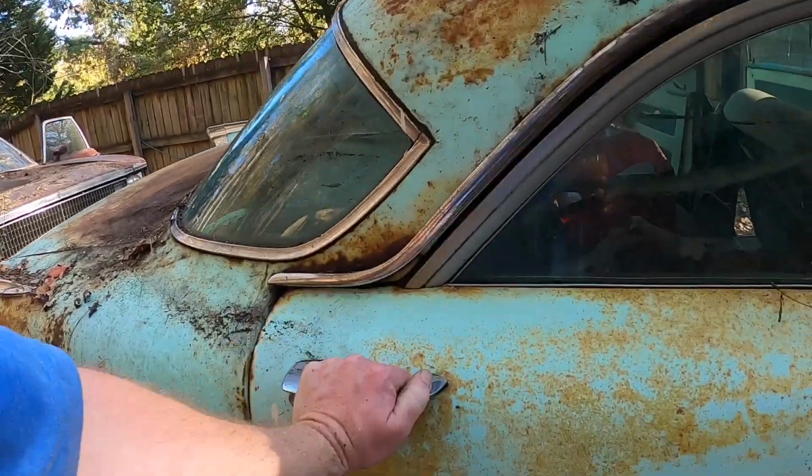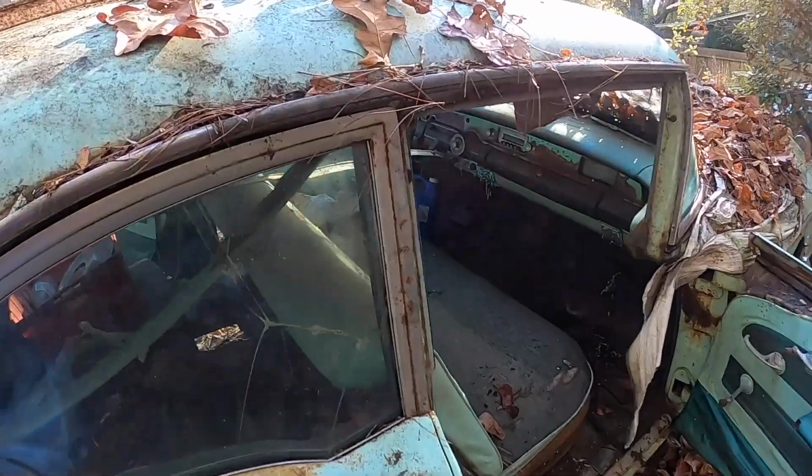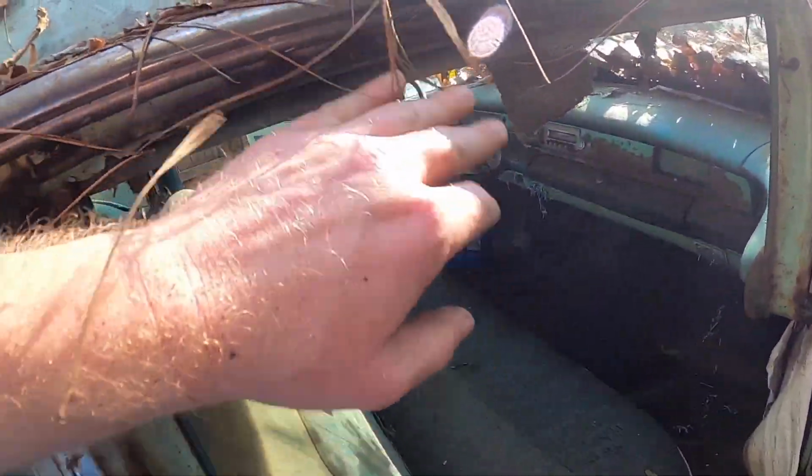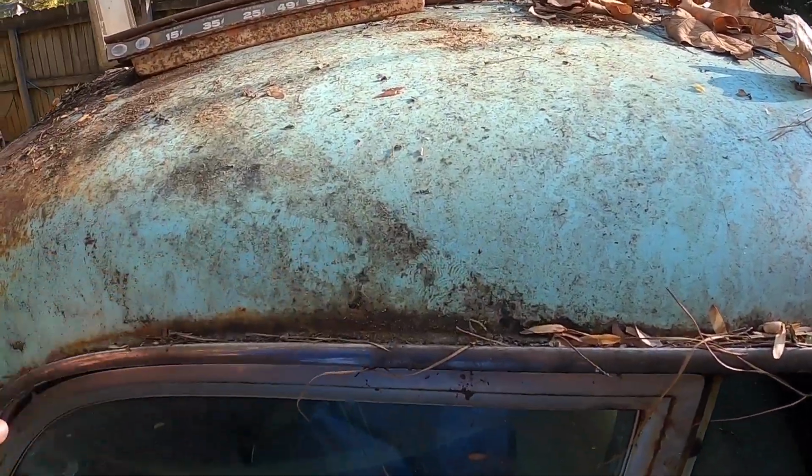Yeah. And rust. And rust. Good Lord, there's a lot of rust. There is no shortage of rust. I think you would stay drier if you were standing outside in a rainstorm. For sure.